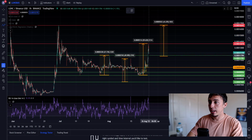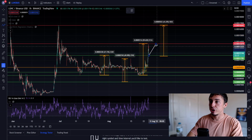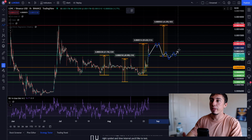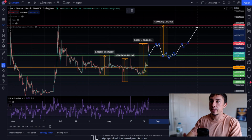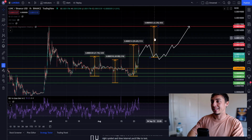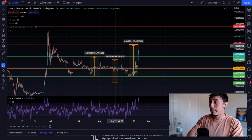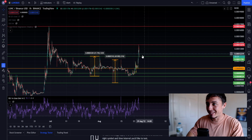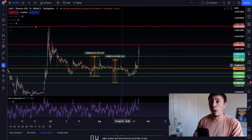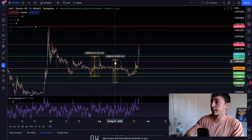Sure, it might be a bit rocky. It might be like a bounce up here, a rejection, a retest, a retest again, rejection. We might even come back down and then go back through and then break through aggressively like this. Something like that I can imagine will happen for Luna Classic. Of course, we can't predict the future, but I just think this is amazing what we're seeing right now for Luna Classic. Finally getting to the point where I might not even have to start reading out all these zeros. I mean, that would be a blessing, right?